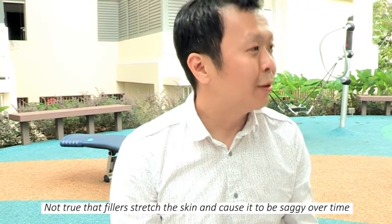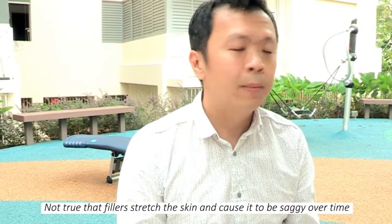So when you inject the fillers into your skin, the skin will actually stretch, right? So over time, if you keep putting fillers and the effect wears off, will your skin be saggy after that? That is again a myth, and it's really not true. Generally, when we enhance the face, we really don't want to overdo it. So typically, we use maybe between 1 to 3 mils of filler, and that's really insignificant compared to the volume of the whole face.